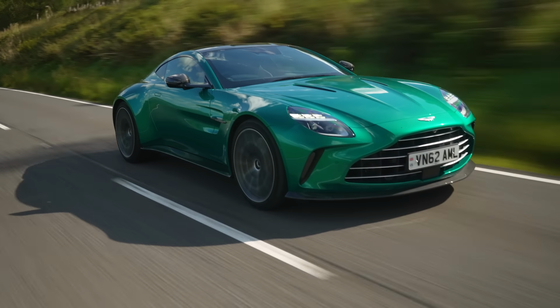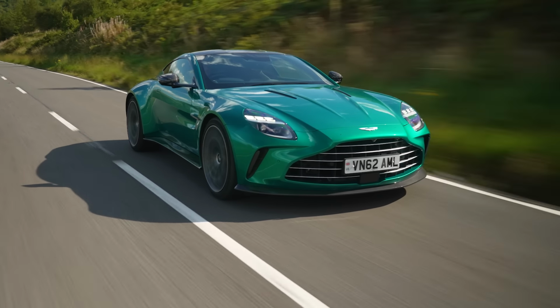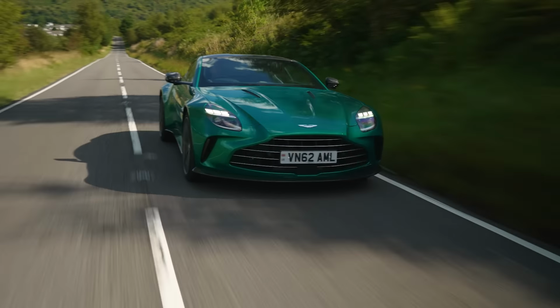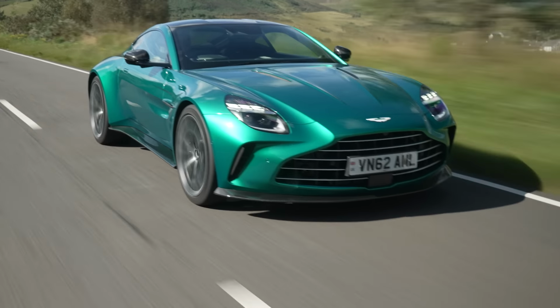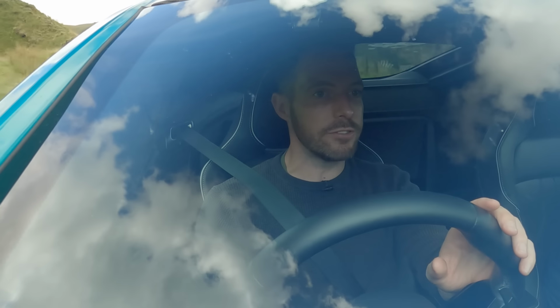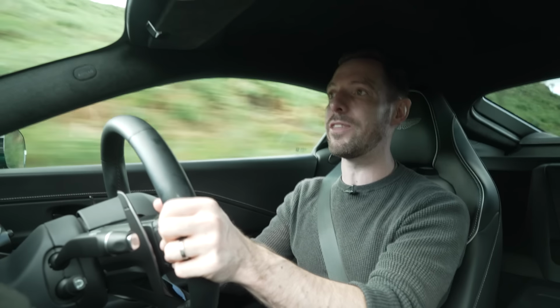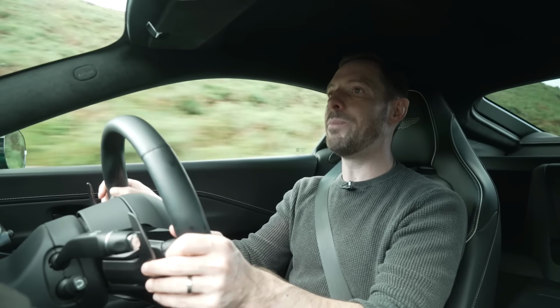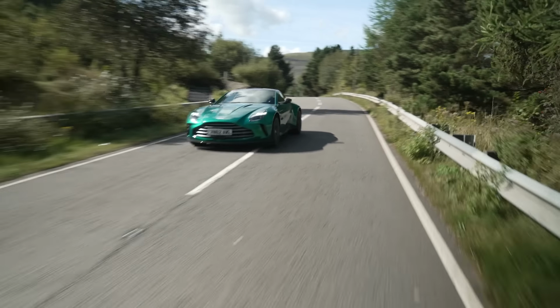But the ride is pretty firm. On some of the bumpier roads around here, you find yourself leaping up and down in your seat, and that's in the softest setting. Also, in normal driving, particularly at low speeds, the ride is a bit annoying. For me, they've been a bit greedy with the spring rate. I think it's just a bit too stiff, because you want to be able to live with this car. But put that to one side, oh my God, the chassis is remarkable.